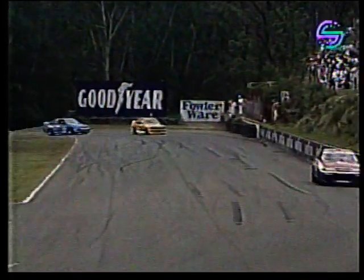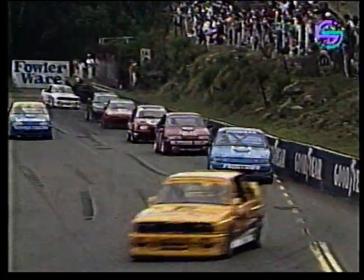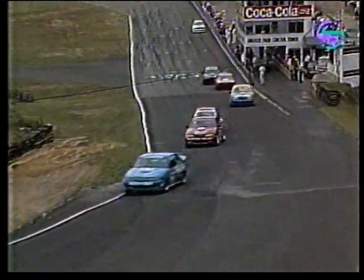So there's the gap, first to second. Look at Skaife. Unbelievable in the Nissan Motorsport entry. Then we've got Tony Longhurst, Terry Finnegan, then Mark Gibbs and Trevor Ashby making a lunge there at Colin Bond. Behind him, Gary Wilmington, then Bob Pearson, then would have been Peter Dillman in the BMW.